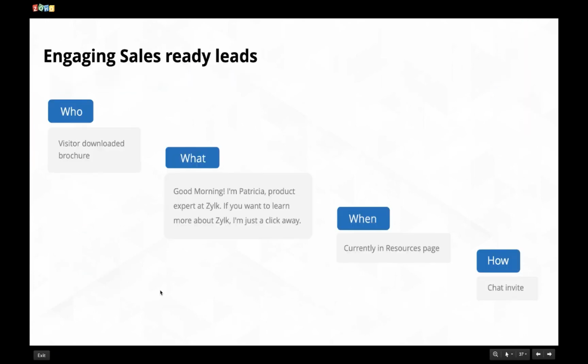So a few examples for you here. If you want to engage somebody who is sales ready, first you decide who it is, somebody who might be downloading a brochure from your page. And what do you want to let them know? You want to help them to learn more about your product.